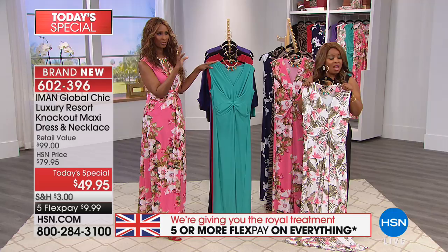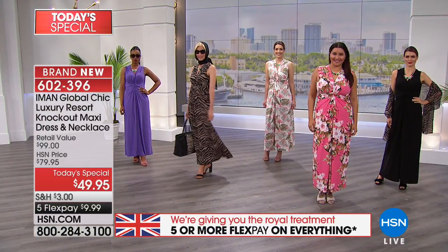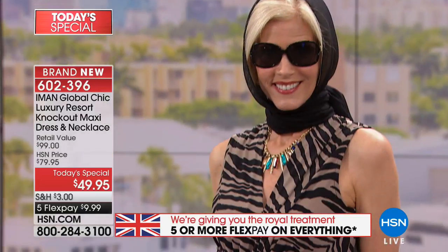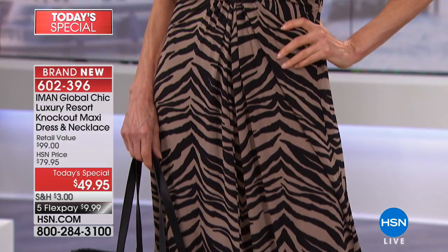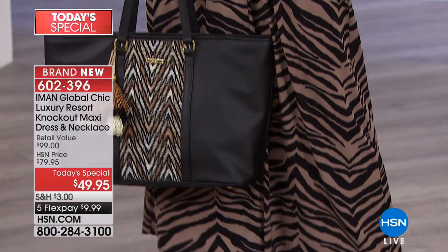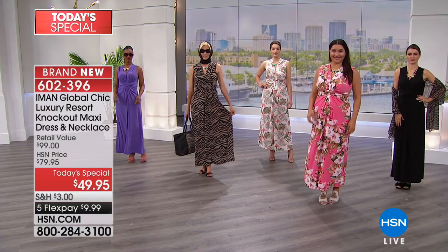But I love it. She put the sunglasses. Let's go to the animal print, please. There, you see, she's going to the Hamptons. Yes. Black, you know, she has the scarf on, the sunglasses are ours also. She has the bag. Look how great and chic and elegant she looks. And the most comfortable thing you'll wear all summer long.